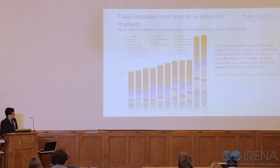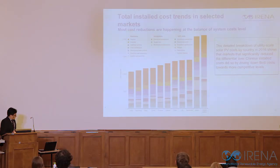So we try to go a little bit deeper into what is actually driving the cost reductions, and for that, we try to analyze these cost breakdowns, which are a little bit challenging to get, because, as you know, cost data may be a little bit sensitive. So, from this, we can learn that for those countries that are actually more competitive, which are on this end, and as I was mentioning before, the BOS cost reductions have been more important. If you take the BOS cost, so-called balance of system cost, so we take the total system and exclude the module and inverter costs, right? These two, and then you have the total BOS costs.